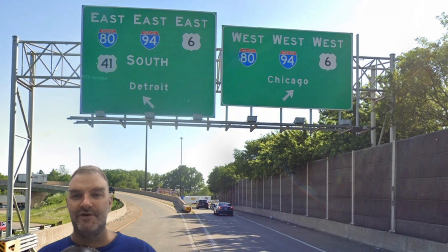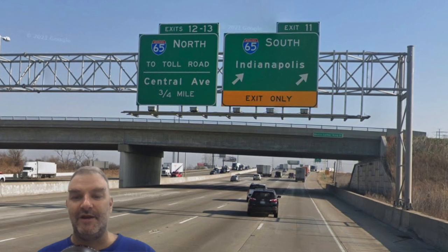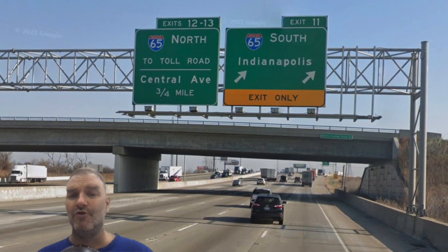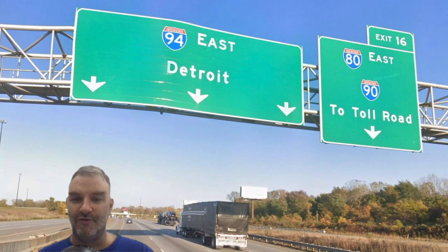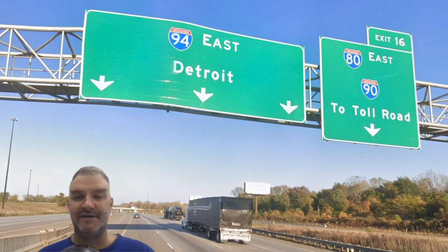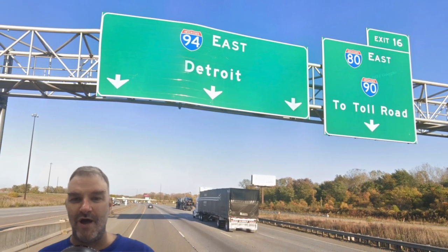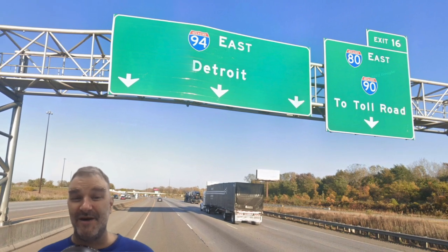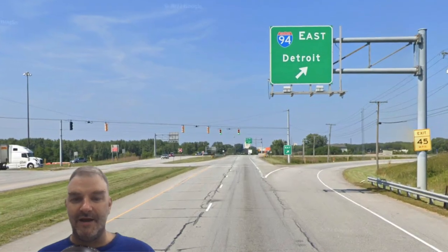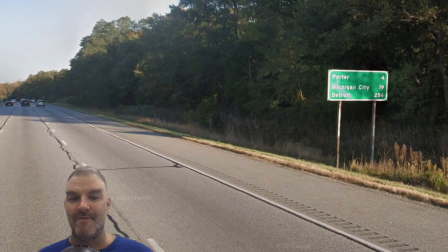So we get 94's control rather than 80's. We meet I-65, sign south for Indianapolis, north for Toll Road. And here's our split, 80 East, 90, Toll Road, and 94 East Detroit. You can go west on 90 at that interchange as well, but I can't imagine why anybody would. They don't sign the movement, but it is possible. And after leaving I-80, it is 94 East Detroit. And we see Detroit on the bottom line, 254 miles away.